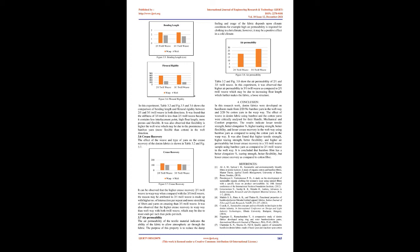3.5 Bending length and flexural rigidity. Bending length and flexural rigidity is the measure of fabric stiffness. A higher bending length and flexural rigidity are considered to be stiffer and less draping of the fabric. The stiffness properties of fabric affect drapeability performance. The stiffer fabric may not be comfortable to wear. The bending length is also known as drape stiffness.